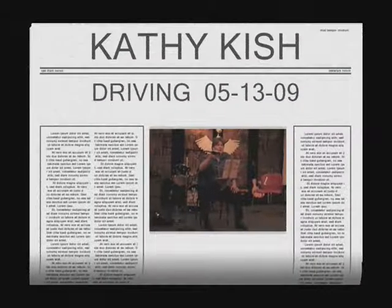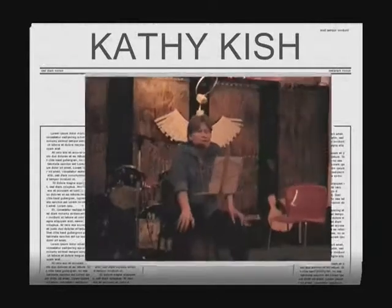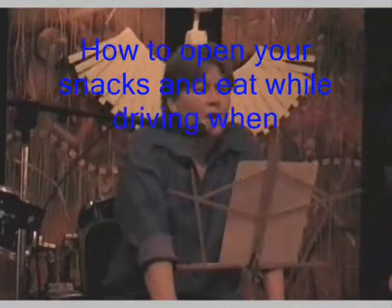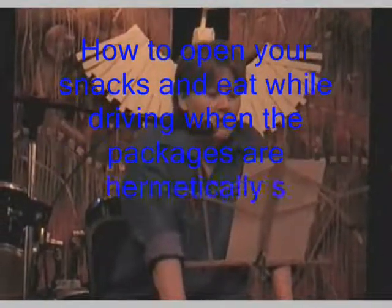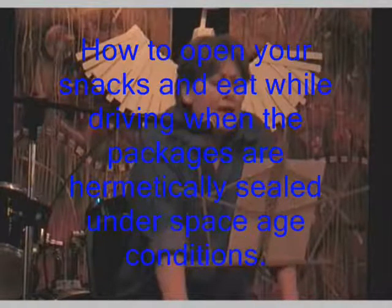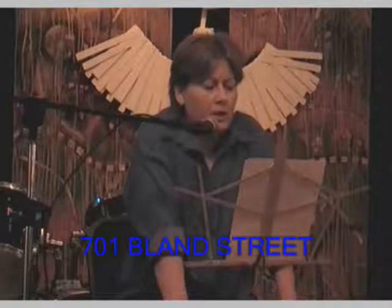Okay, I started writing some stuff for a website called ehow.com where you're supposed to write about how to do things, and I had a really hard time being serious about it. So I wrote this thing called How to Open Your Snacks and Eat While Driving When the Packages Are Hermetically Sealed Under Space-Age Conditions.